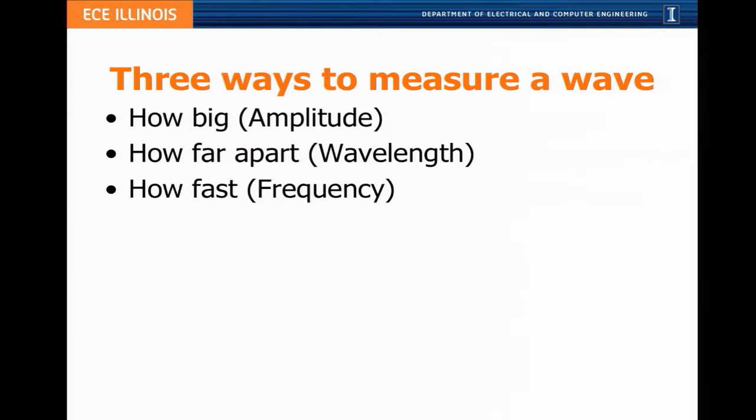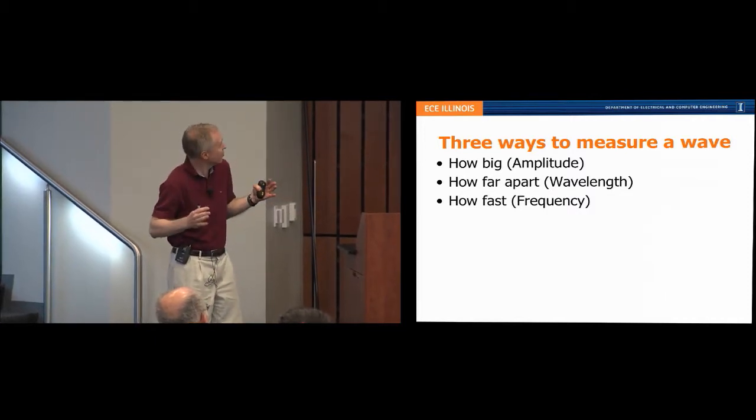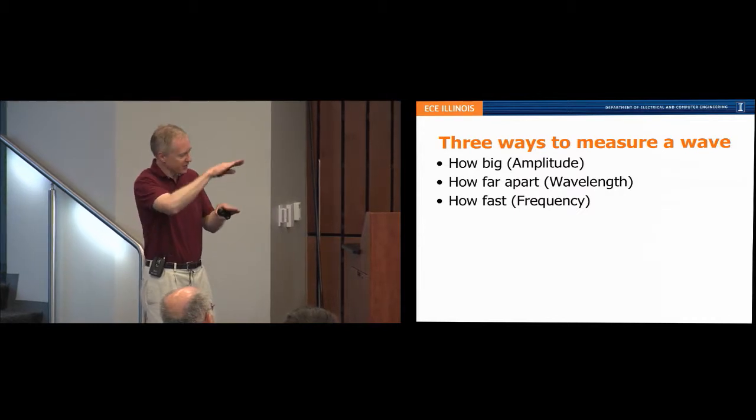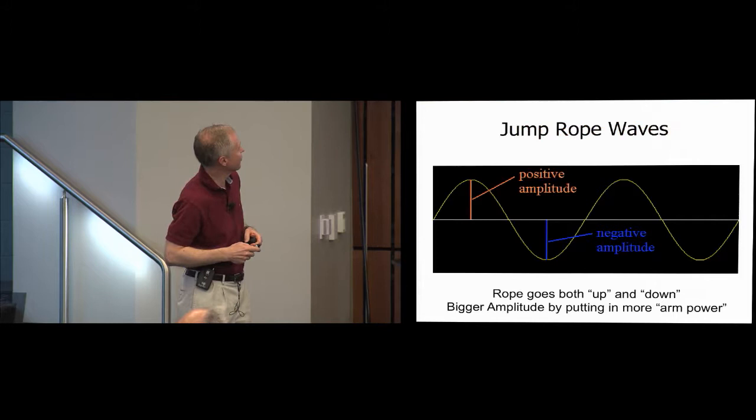Okay, so we can measure a wave by its wavelength, by how big it is, what we call its amplitude, and then also we can think about how fast the wave is going up and down. We call that the frequency, and these things are all related to each other.